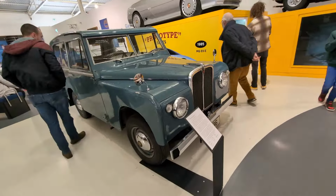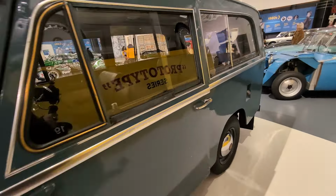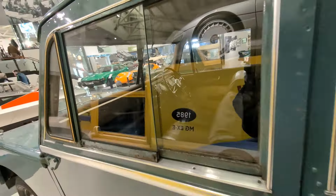The Road Rover Series 1 prototype. I have never heard of this. What the hell? Wow, so I guess this is what would have become a Range Rover. This is the Road Rover. This is just a Land Rover Series for the road. That's incredible. Oh God, yeah, very, very road-going Rover. If you see the Queen in this, I imagine. Incredible one-off prototype. I love that.